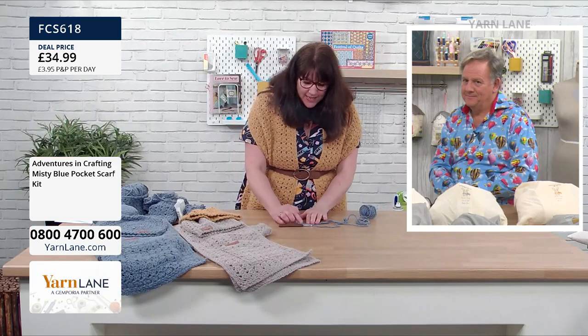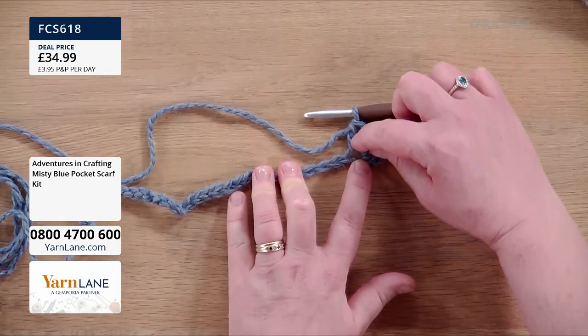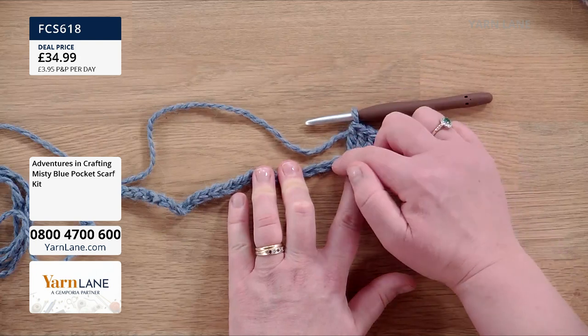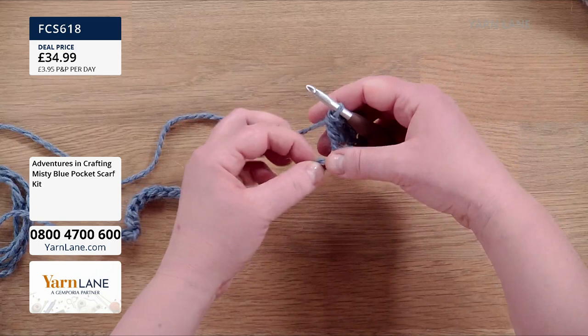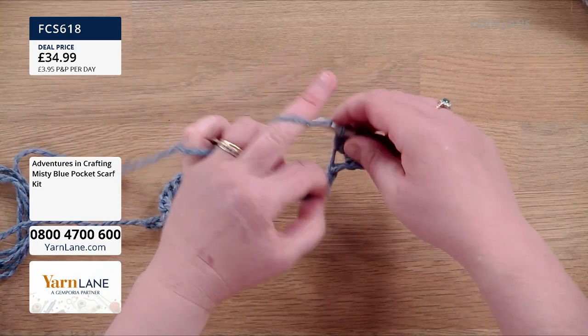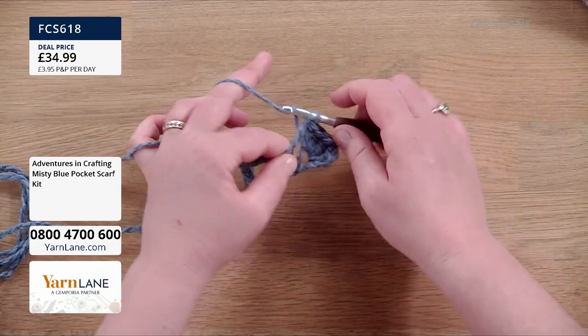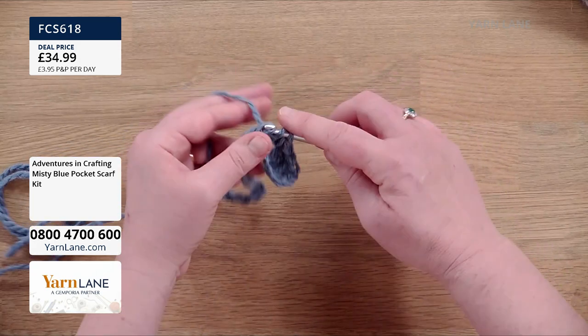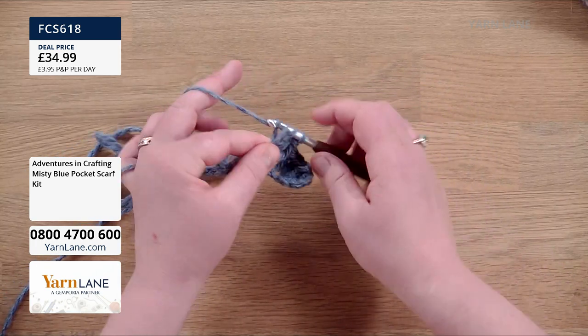So the next thing to do is you're going to skip two chains. Just be really careful because these three all sitting in one chain can overlap this one here. So one, two, find the next one along and you make three trebles in there. Just work under that one loop, three trebles in that same place. And this establishes your pattern. So you skip two chains and you make three trebles all the way along.